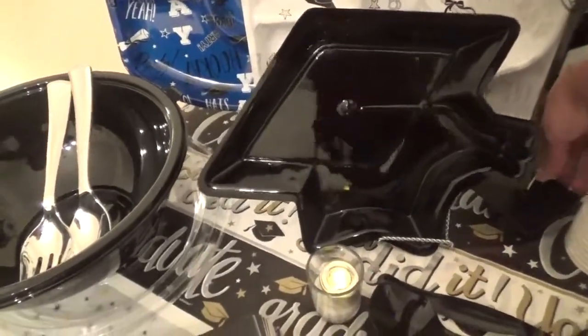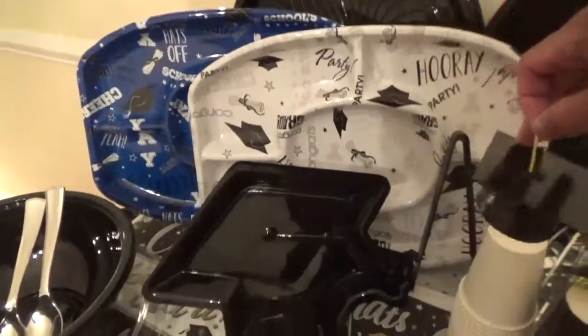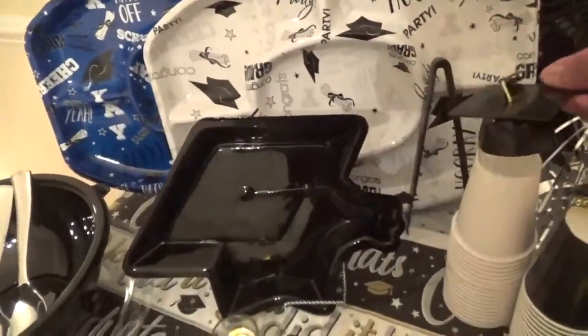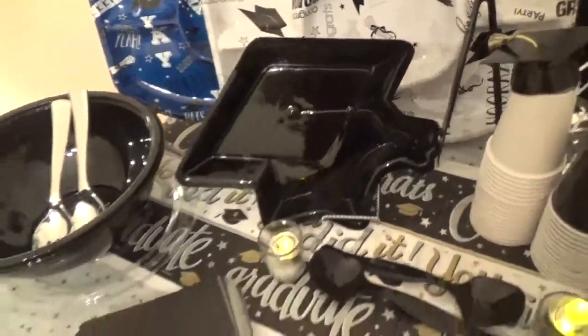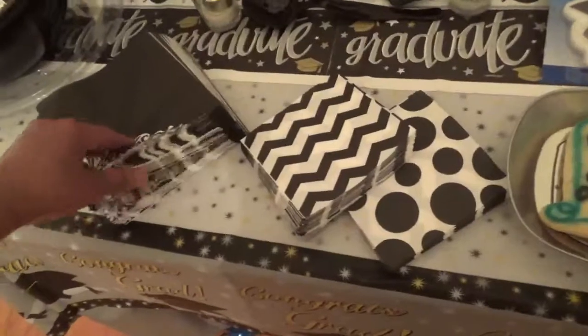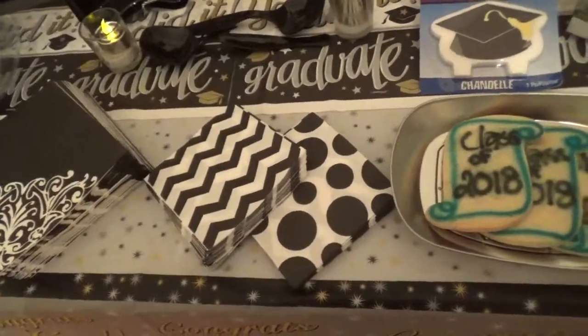But this is actually from the top of his cake. It's just a decoration from the graduation cake. So I have various servers. Here are the napkins we had. These are for beverages and appetizers and snacks.